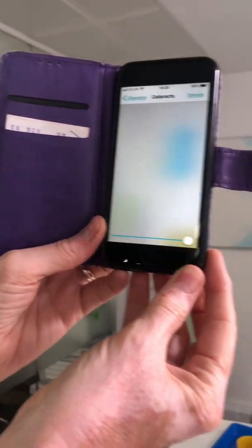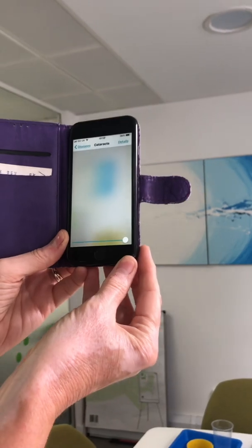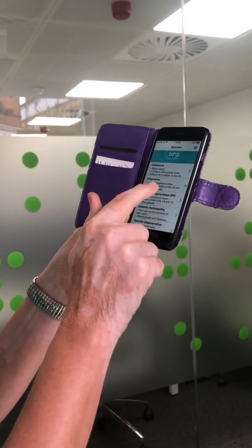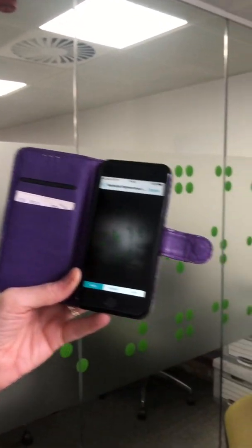So there might be a bit of colour in there, but very, you can see the blue a little bit from there, but no detail. If cataract surgery can't be performed, then obviously that's going to make that person go blind over time. You've got retinitis pigmentosa. That's the tunnel vision.